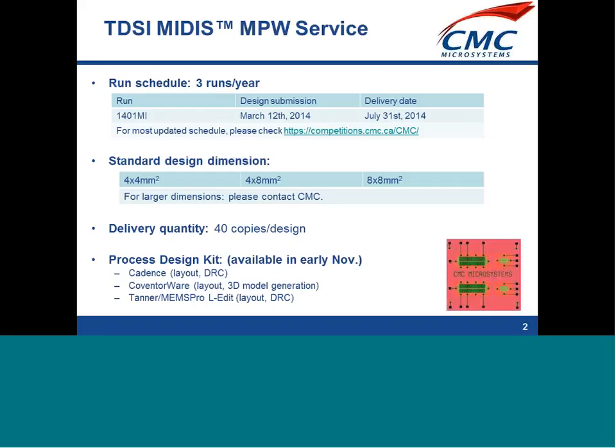Currently, the process design kits available are for Cadence, Coventorware, Tanner L-Edit, and MEMS Pro. The Cadence kit right now has the layout and DRC function, as Luke mentioned earlier. The Coventorware kit has a layout and 3D modeling function. And the Tanner MEMS Pro L-Edit kit right now has a layout and DRC function. All those design kits will be available through the CMC website in early November.